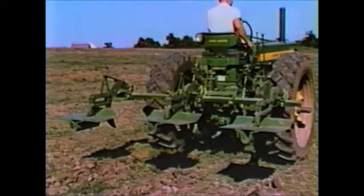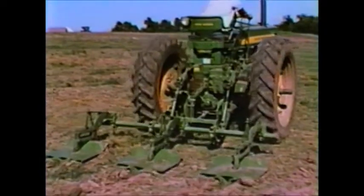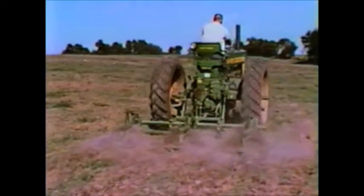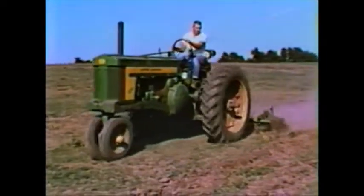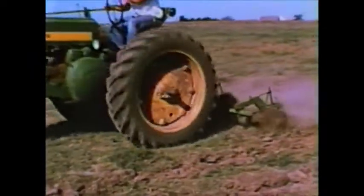This corrugator is another aid to better irrigation of pastures, hayland, or fields. It makes well-packed furrows that carry the water around slopes, across the field, or holds it for even penetration.